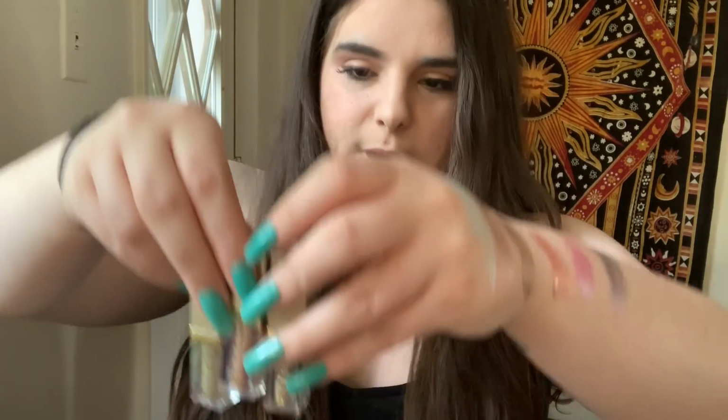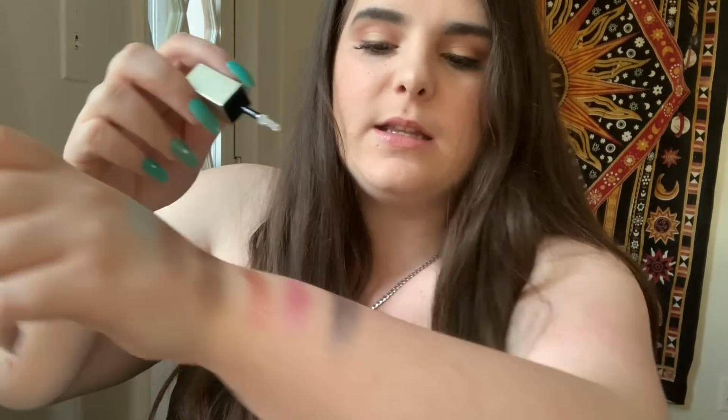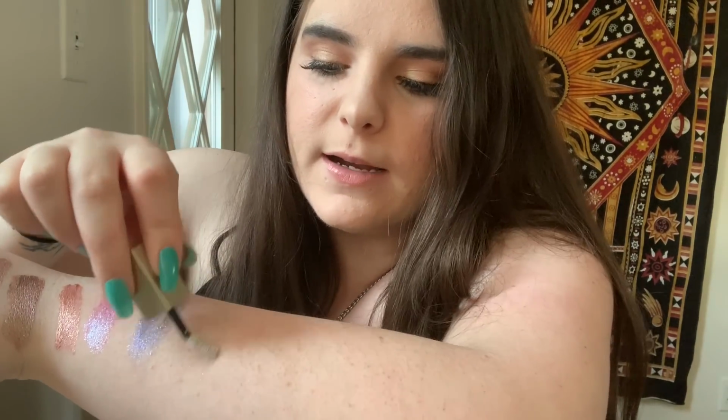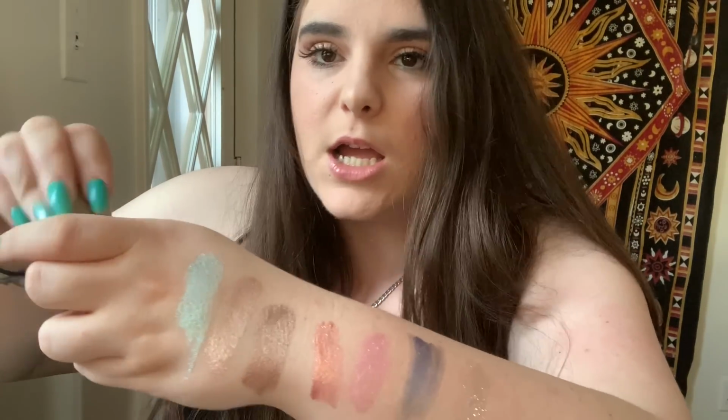I do want to swatch these ones for you as well. I have these 3 mini ones right here. So let me go ahead and we're going to swatch these. These are glitter and glows. These came in a set. This is in the shade Diamond Dust. I'm running out of room. And these I feel aren't as pigmented as the others. You can see there, it's not as crazy. You kind of have to build these up a little bit.